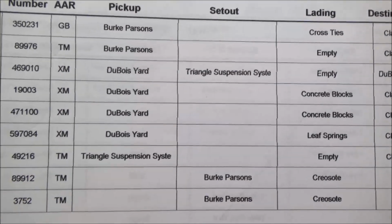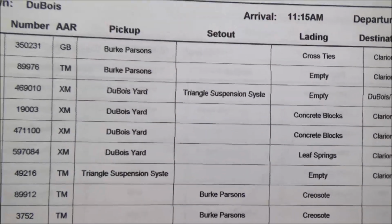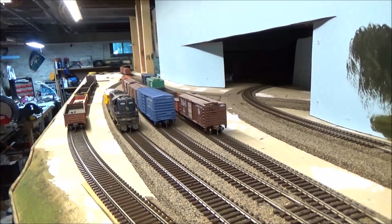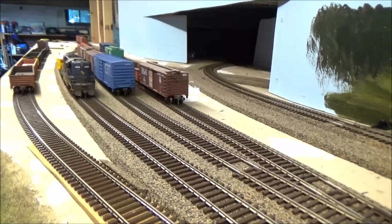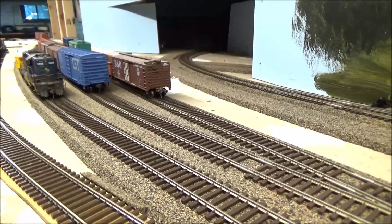Some of the setouts, actually everything except the work at Triangle Suspension Systems, which is at the other end of town, everything is right here at Dubois Yard, which is, again, not quite properly located relative to Falls Creek and Dubois. And the B&O has a GP7 sitting here, and that's the local power that they generally use for Dubois, at least what I use for Dubois. The Penn Central interchange track, then, is the one with the brown B&O boxcar.